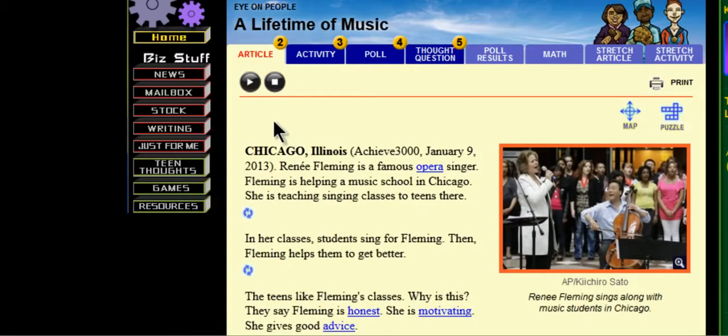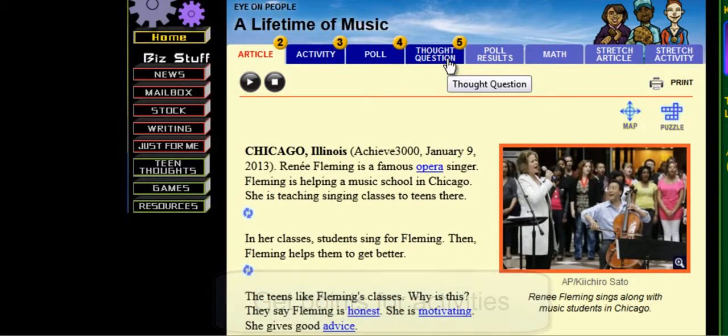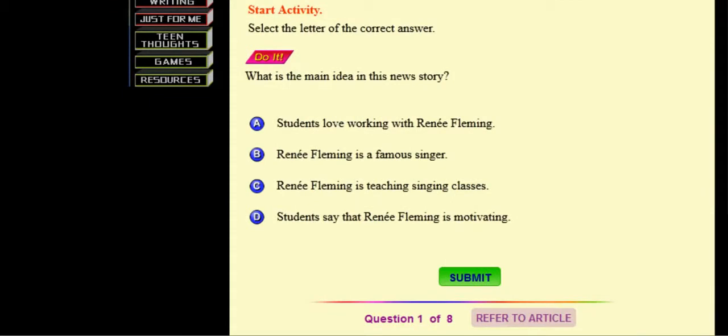The article can be read to the student by pushing play and could be stopped, or they can read on their own. With each article, there's an activity, which is a quiz, the poll that you saw before, and a thought question in which they can write to build their writing skills. There are additional tabs available for some articles, and the students can choose to do this if they choose. Once they've read an article, the activity is where they're going to get points. There are typically 8 questions for each article.